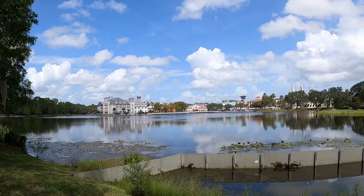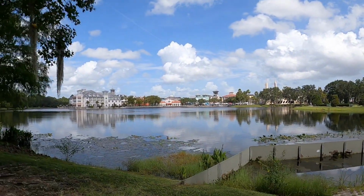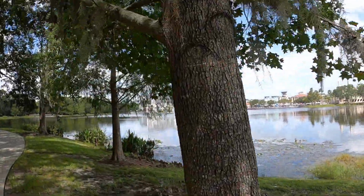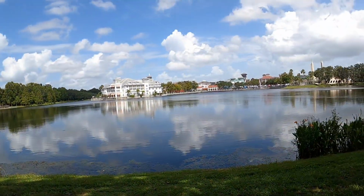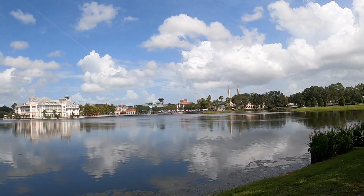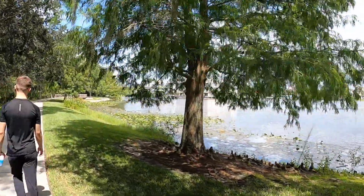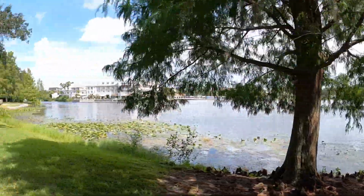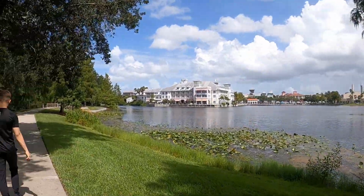Good shot back there at the town. I think I want to live here, Celebration. It's just very expensive. We're halfway, we've done quarter of a mile and we're exactly opposite to the town centre street. Nice and peaceful. So quiet.